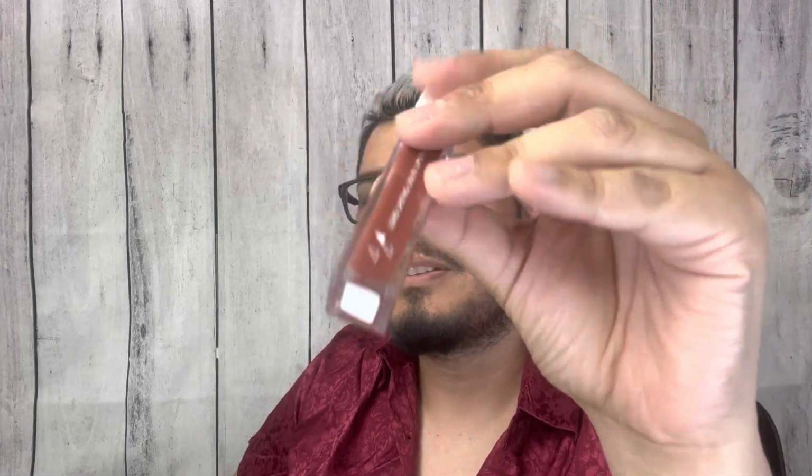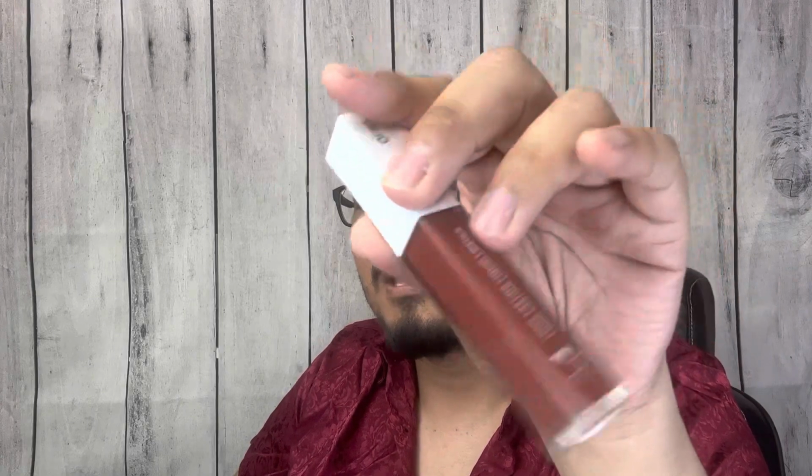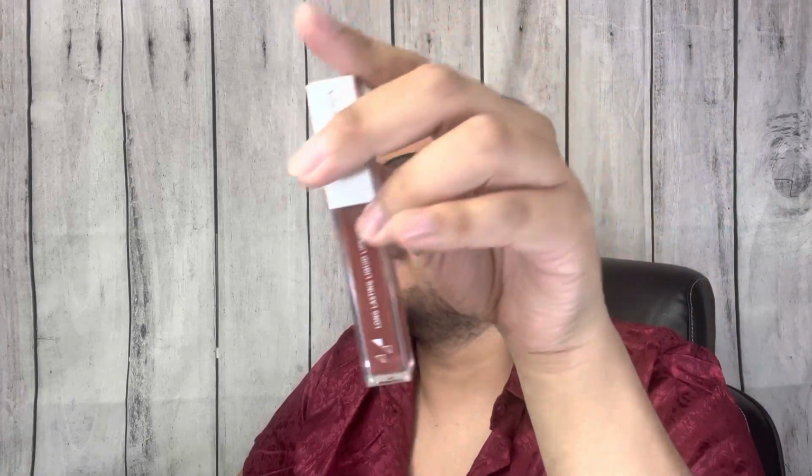Yeah. So next up I have another Ofra product. This is the long lasting liquid lipstick, in the shade Canyon. I'm excited to see the mail on this one too. I don't think we have this. It's a deep maroon, valued at $20. Let me see. Do we have that one? Do we? Sweet.